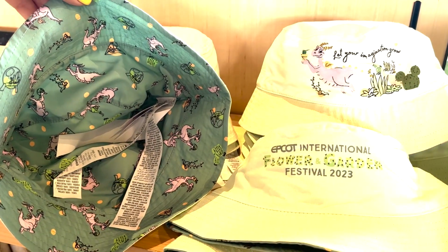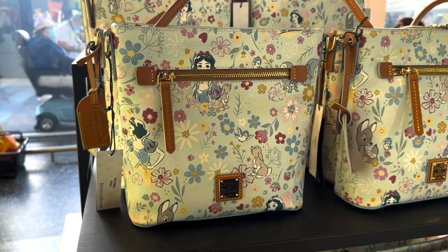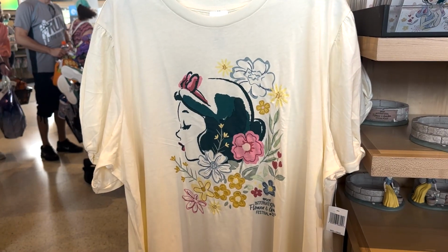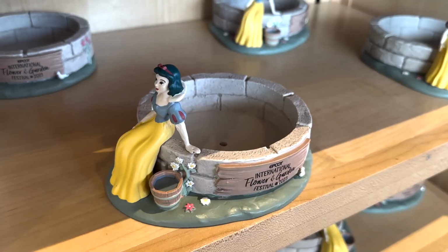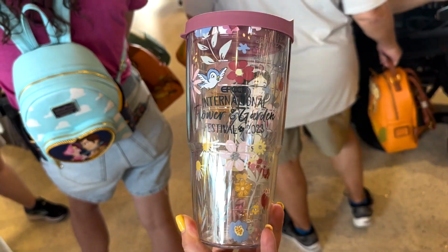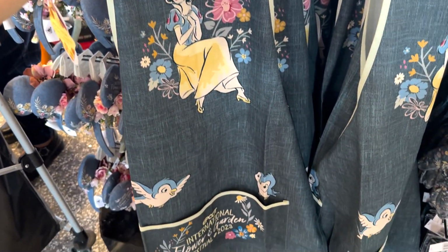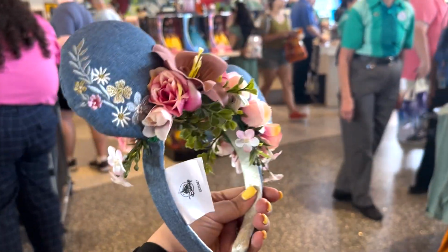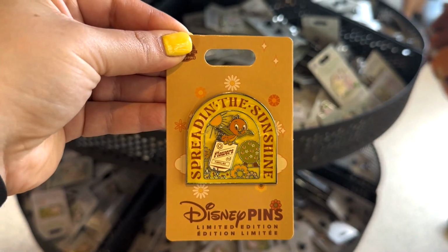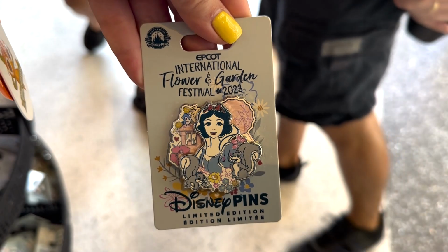Bucket hat, $29.99. Exclusive flower and garden Snow White Dooney and Burke bag. Crossbody is $228, $298, and $298. Snow White tee, $44.99. Coaster set, $19.99. Snow White at the wishing well, $29.99. Snow White tumbler is $29.99. Gardening gloves, $14.99. Apron is $34.99. Ears are $34.99. Figment pin, $19.99. Orange bird pin, $19.99. Orange bird pin, $17.99. Other Figment pin, $17.99. Snow White pin, $19.99.